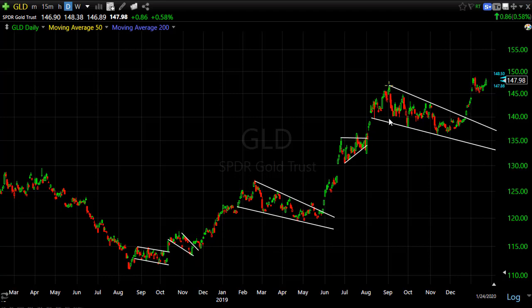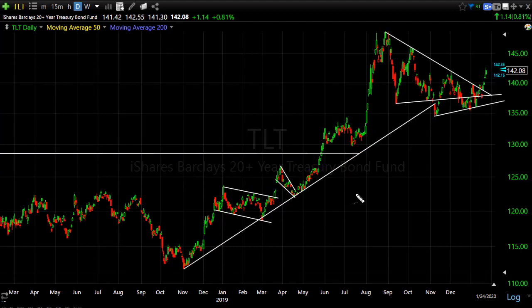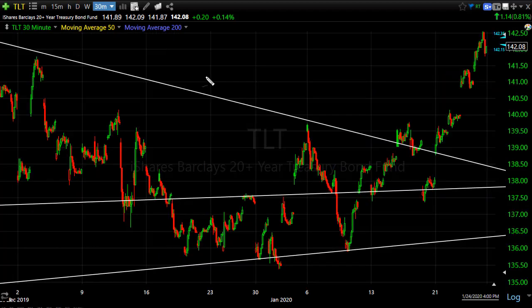Another asset class that looks very similar to this in terms of a bullish consolidation is bonds, or TLT. So you can see a nice clear uptrend in 2019, bullish consolidations, and then we get this big kind of triangle consolidation about 5 months, much like gold. And we'll take a closer look at this. Here's that triangle consolidation. And a couple of weeks ago, I said I think TLT is going to 136.